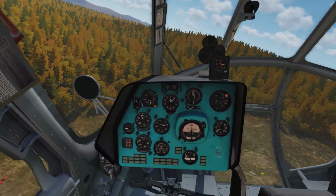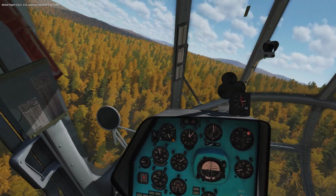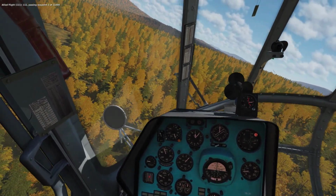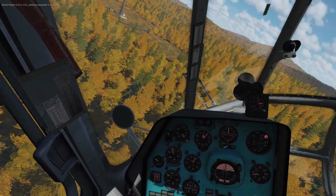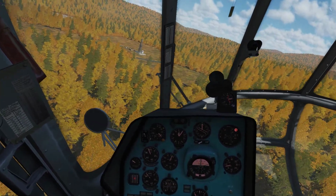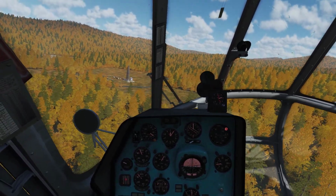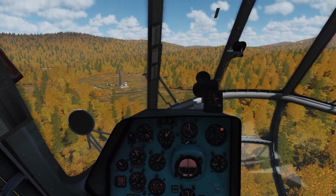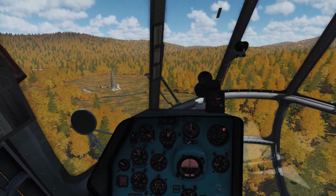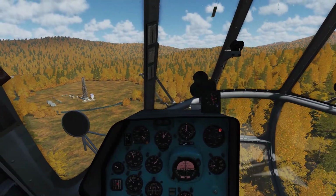Turn off the directional hold just so that we get a bit more authority over the direction of the aircraft here. Watching my rate of descent with my right eye, and where we're going with my left eye because, you know, really don't want to sink into the ground or get into a rotor state, that would be bad, or hit trees, that would be worse.